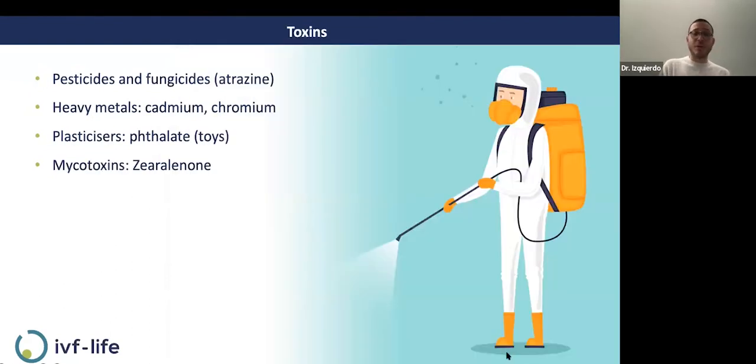Toxins as well. There are also heavy metals that we know may affect the way the DNA is metabolized. Many pesticides are meant to destroy vegetable cells, but they can also get into our genetics and damage it. And for example, products from other vegetables and other toxins, mycotoxins, may as well affect us.